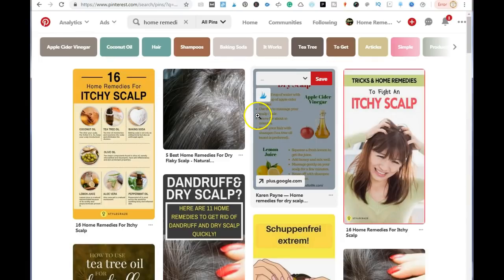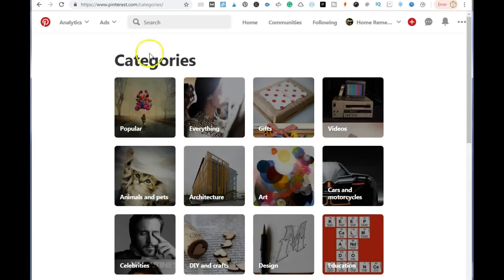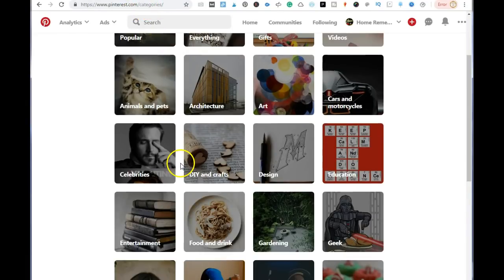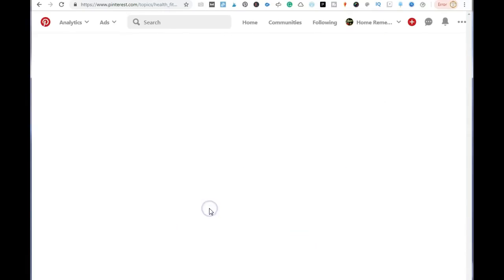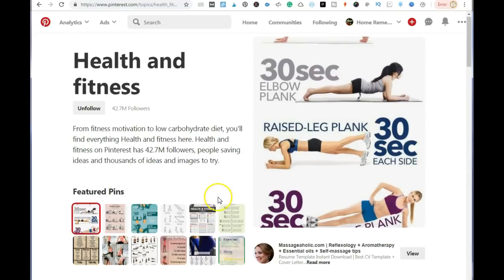So how do you actually go about ranking your pins on Pinterest very high? There are a few steps that you need to take before this actually works. You need to go into Pinterest categories, and that's pinterest.com/categories, and then you need to pick a niche. So if I go to the health and fitness niche, you don't want to choose a very huge category on Pinterest because it's going to be really hard for you to rank.